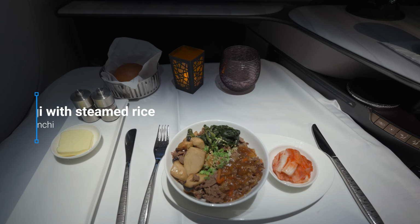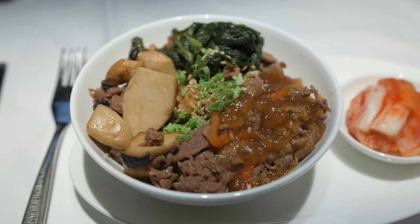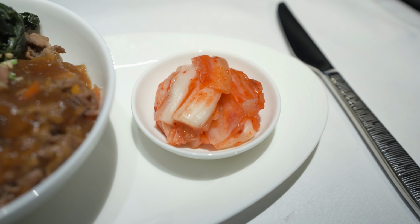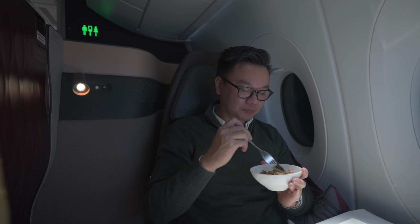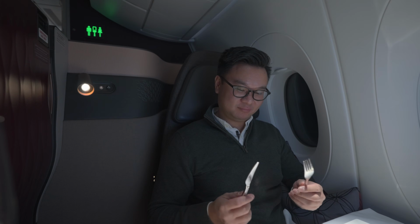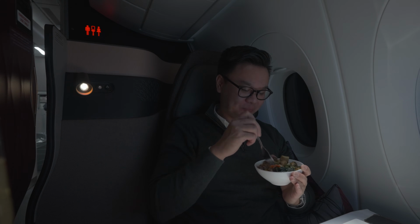First dish was beef bulgogi with steamed rice. The dish was quite good, although I was caught off guard by how spicy the kimchi was. My only wish is that they could provide chopsticks for the dish. I know it might sound silly, but as an Asian, it just feels wrong to eat it with fork and knife. My rating, 8 out of 10.